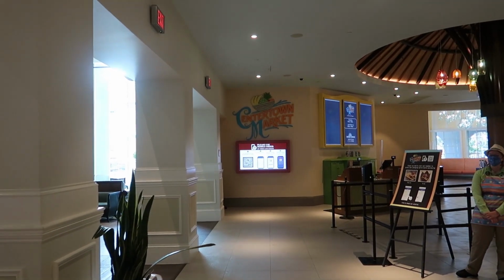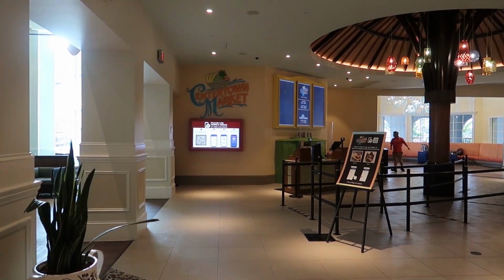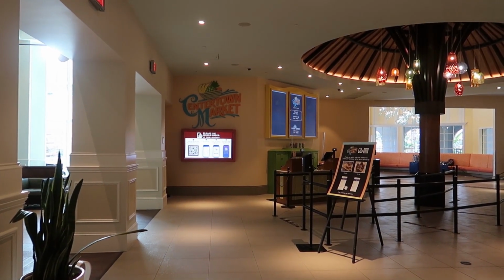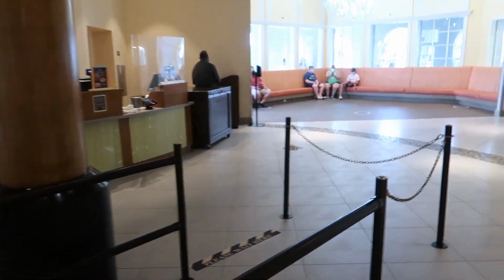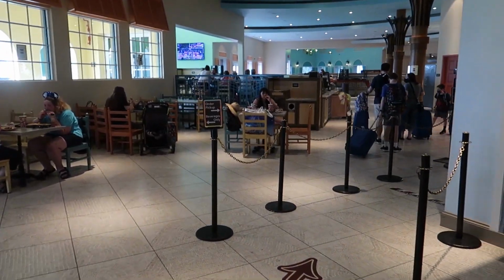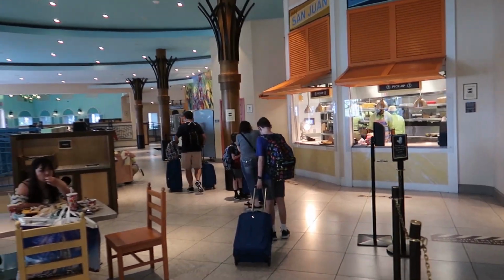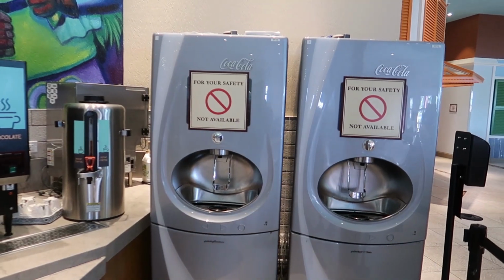The Centertown Market's actually one of my favorite quick service restaurants at a Disney resort. They have some really good things that are specific to Caribbean cuisine. And what I really like about this quick service restaurant is there's a lot of room for people to sit. There's a lot of room. Also, this is one of the only places that has the Coca-Cola Freestyle machines.